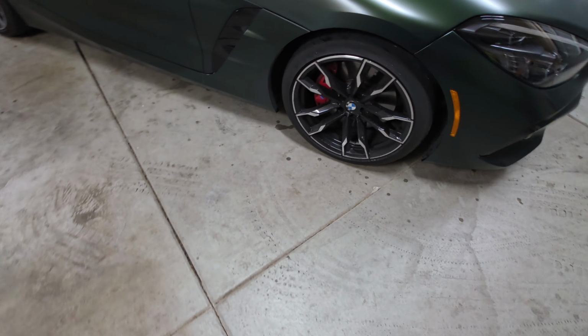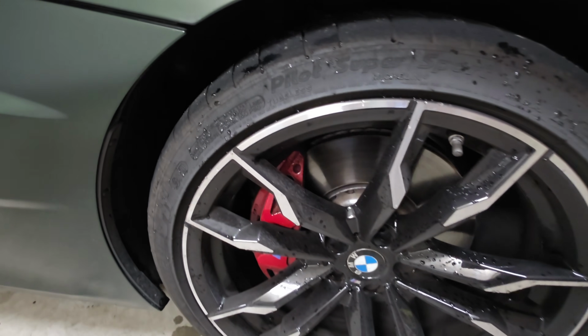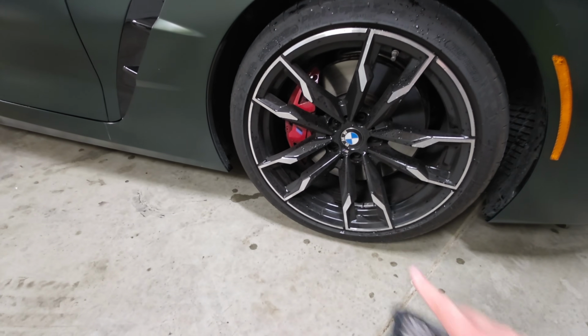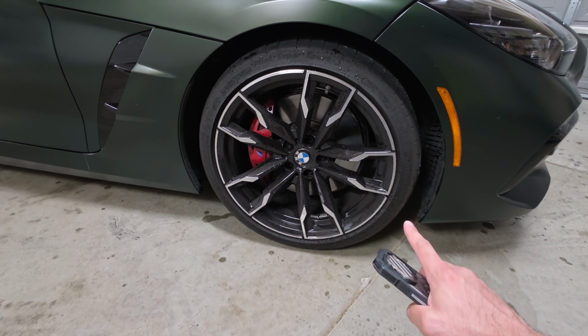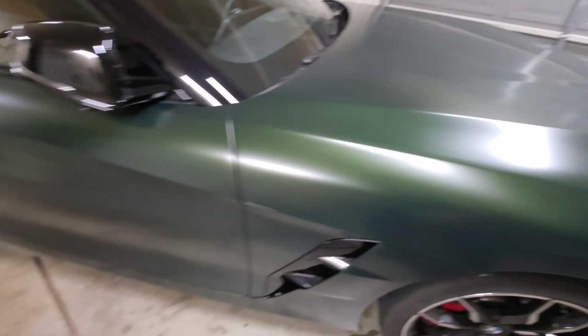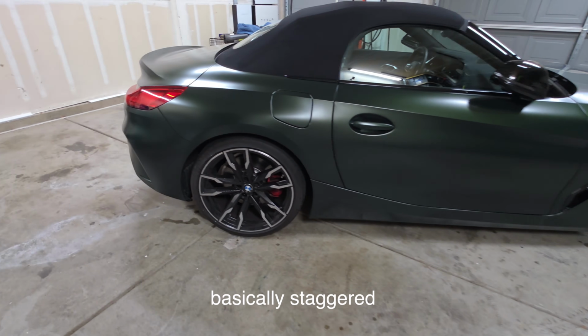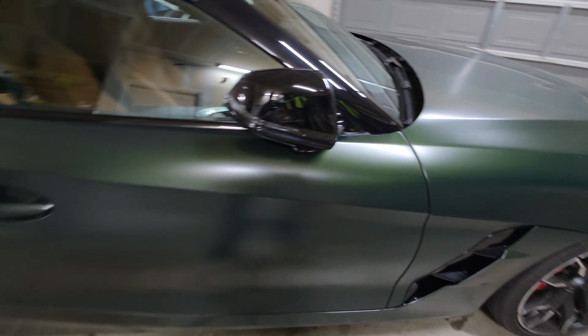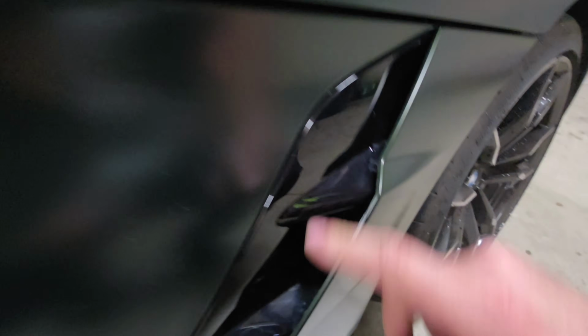On the side here, our model is equipped with Michelin tires, and these are Pilot Super Sports with red calipers. These are 19-inch wheels, and there are 255 width in the front, and in the back we have about 285 width. You're unable to do tire rotations. The side vents over here do actually go through. There are little holes that do connect, so these are actually functional.